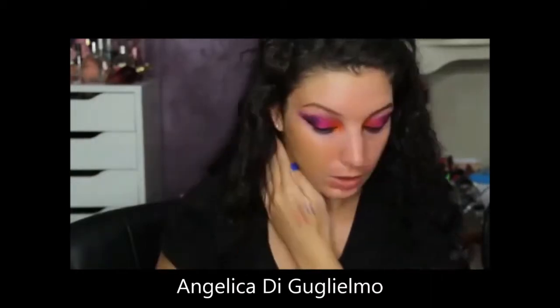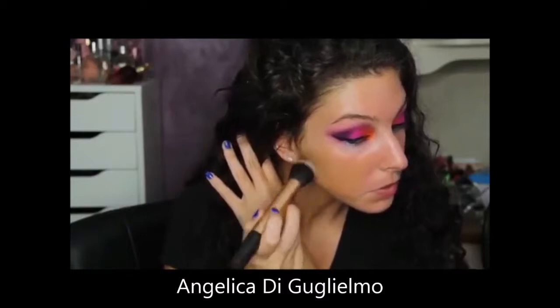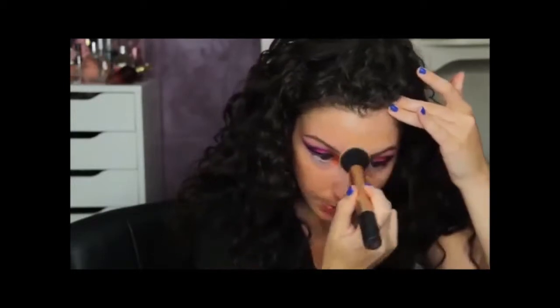Let's just apply it. What Kevin does is he puts it on the model with his fingers, so I'm going to do the same. And then what you want to do is buff out with a clean brush. I also forgot to mention I'm not using any primer or anything. All I have on my face right now is some of my moisturizer.